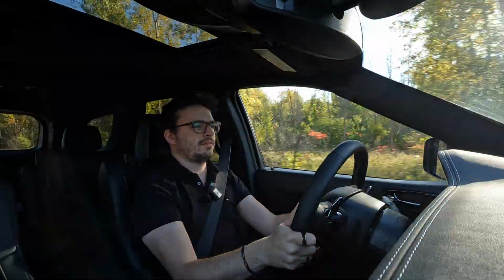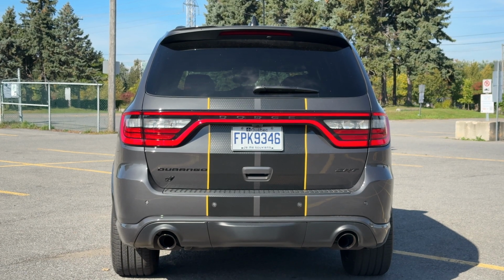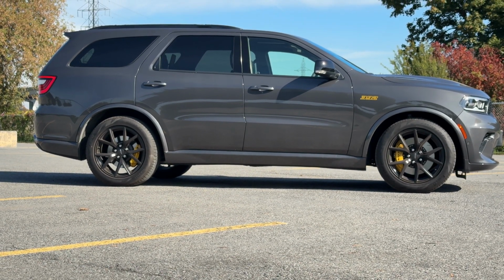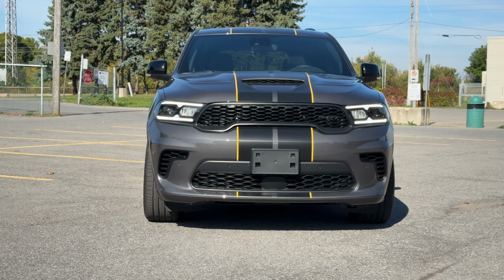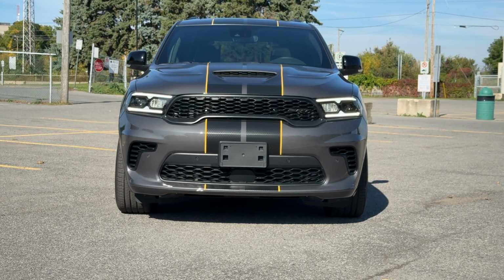Whee! So when you need to pass very slow traffic on a backcountry road, the Durango in my configuration has no problem doing it, as you just saw me do right there. When the road's clear on the other side, there's no risk, because you've got it covered. You can overtake slow traffic, no problem in this thing.